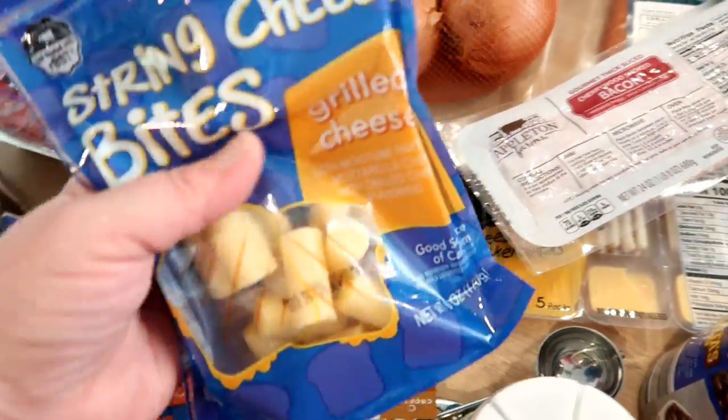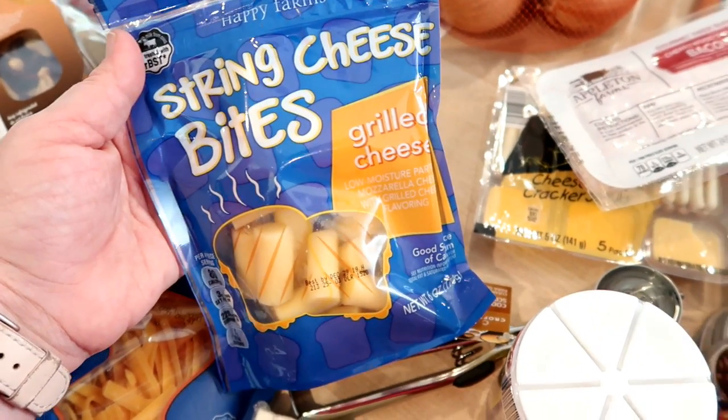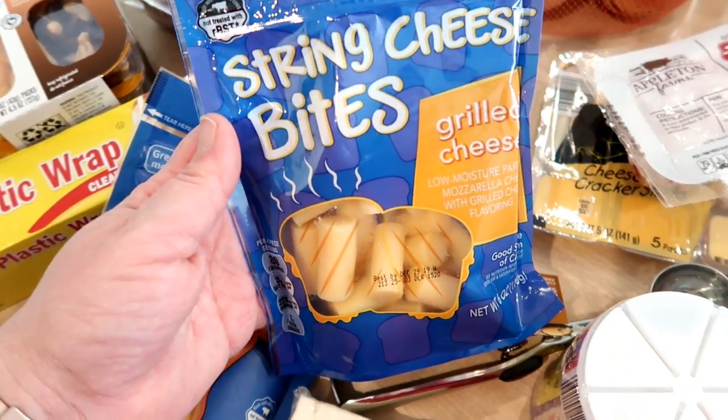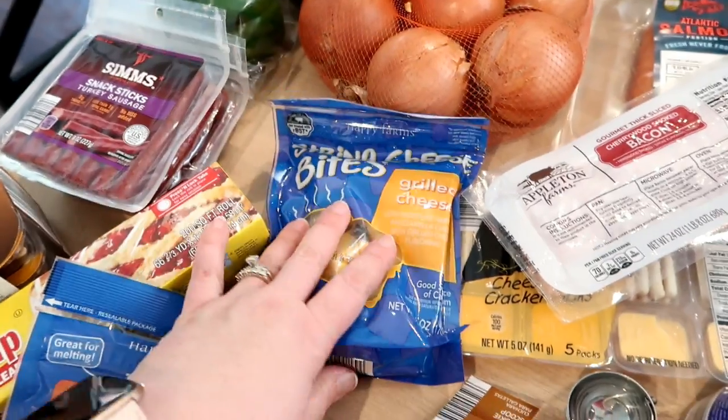This is also new to me. They had a couple different flavors, but these are string cheese bites in the grilled cheese flavor. I think the other one was jalapeno, and I'm like, yeah, my kids won't eat those. So I ended up getting the grilled cheese flavor. So hopefully they will like those.